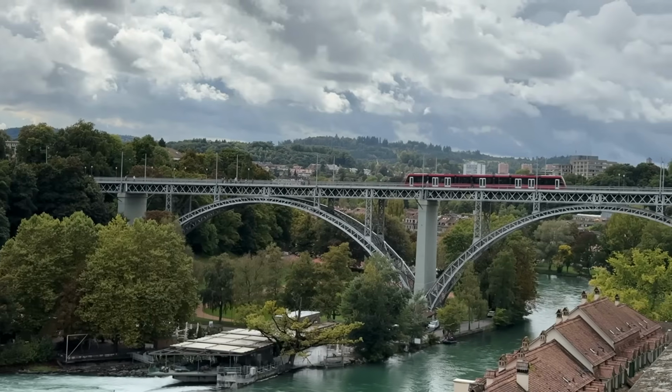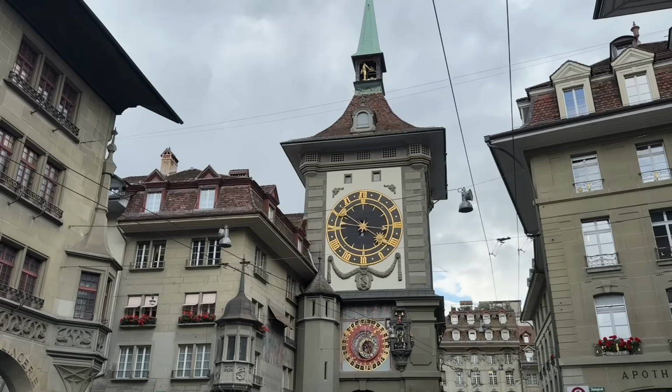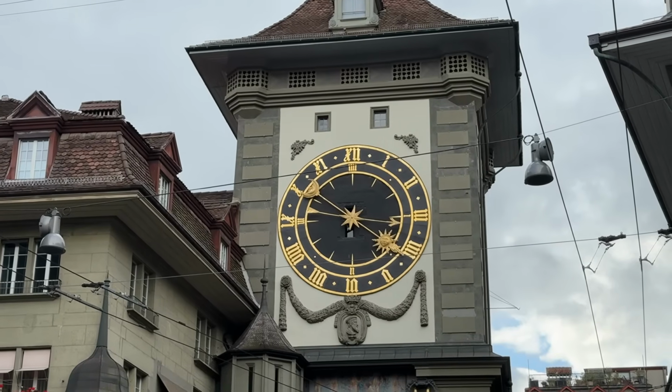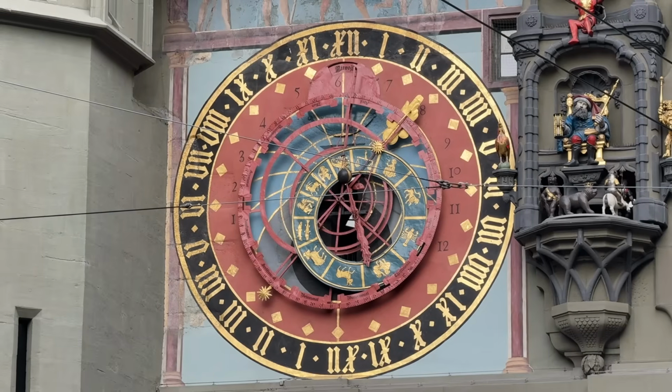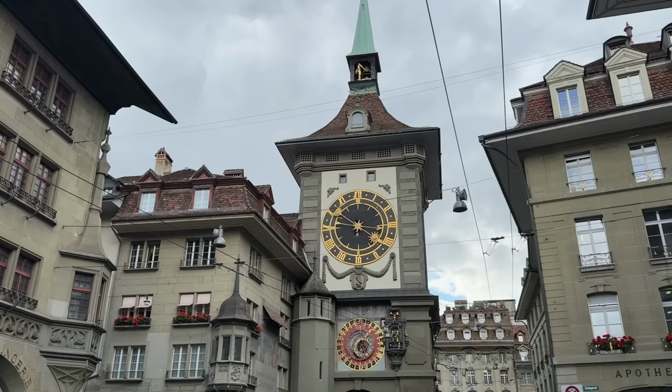A few things that stood out to us: I love this clock tower. It's called the Zytglogge, and it's a really incredible piece of early engineering. It doesn't just tell you the time, it also shows the day, the date, the zodiac sign, the phase of the moon, and even the position of the sun.